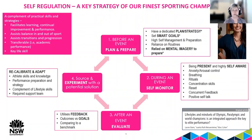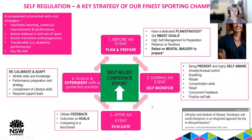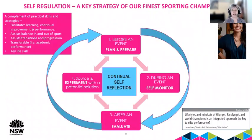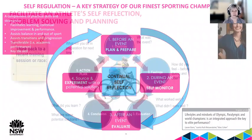And this was not just in performance, but even their life, you know, the balance of their life with their performance. And she found, and we found through the research, that self-regulation is key, this cyclical approach to increasing self-belief, confidence, and effort in athletes. And it's all glued together with continual self-reflection. So I'll just touch on that now.